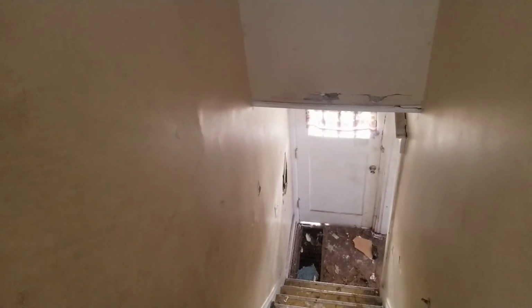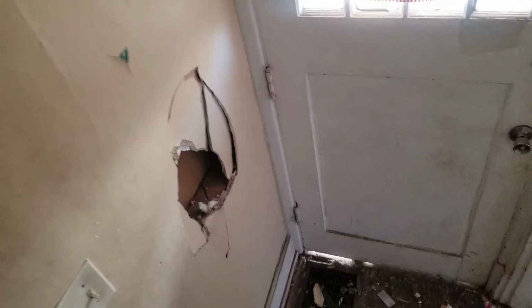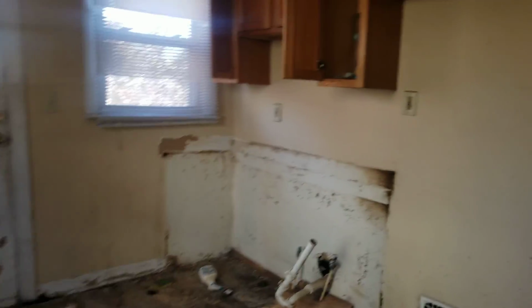I think it's priced accordingly. Yeah, so you have to adjust. You cannot buy houses for 10,000 anymore. So we're gonna try to make an offer on this one.